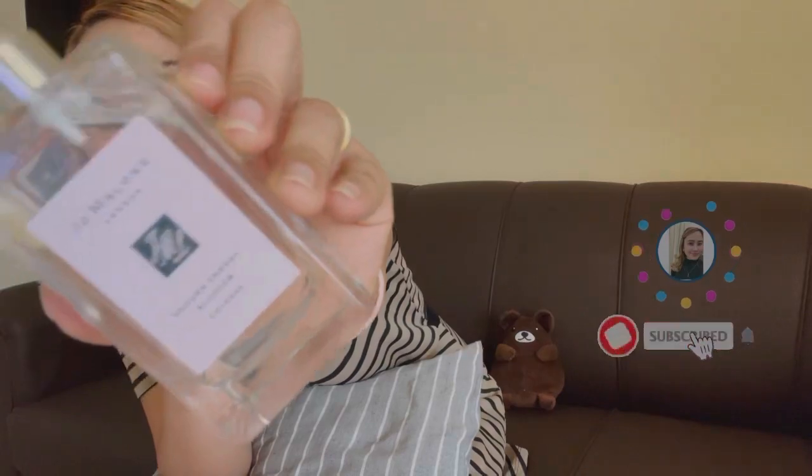Yeah, here it says the ingredients below. So it says citral, cinnamon. I'm not so expert about this, you know. I have no idea about perfumes, about the scents. I mean about the ingredients. So overall it's worth the price. Amazing. I like it guys.